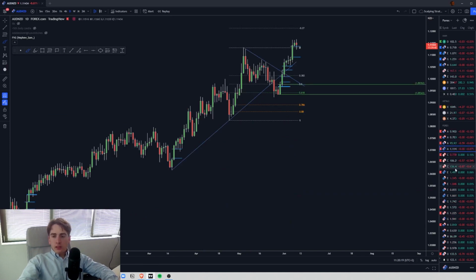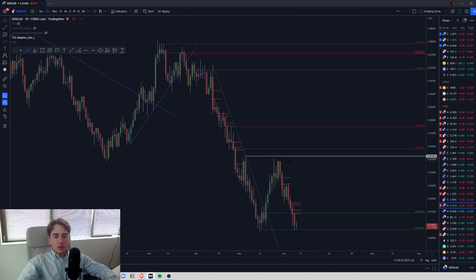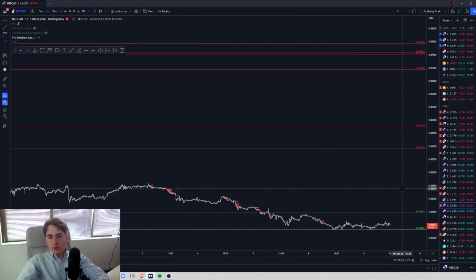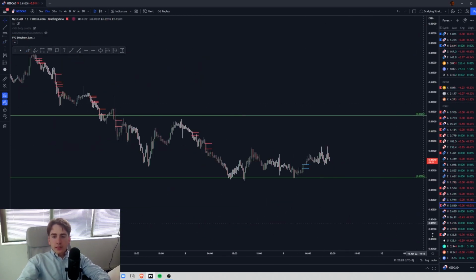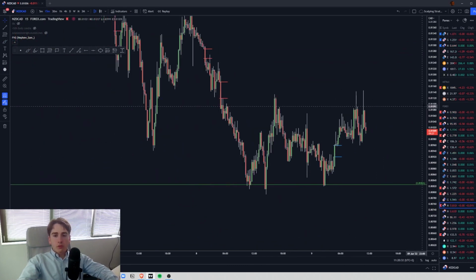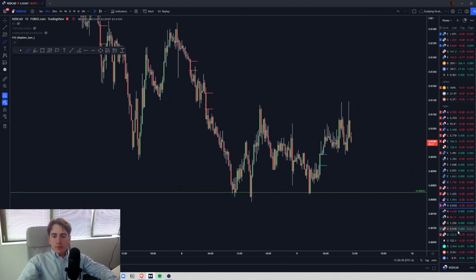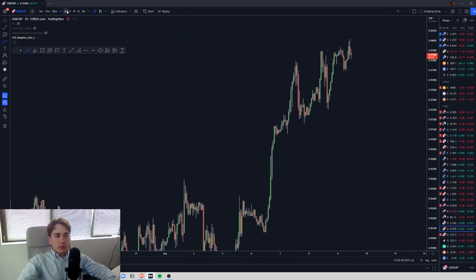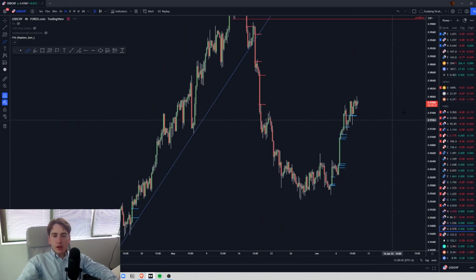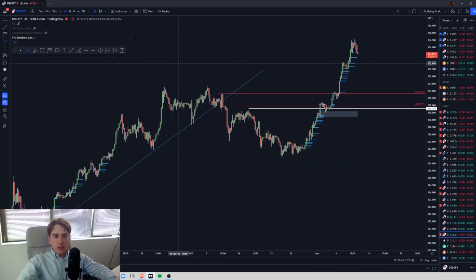Aussie New Zealand, nothing really. Kiwi CAD, kind of slow still inside of this area of demand. Yeah, we could potentially see some further upward movement on this pair, but at first pretty much just want to see, let's say, this high get taken out more clearly. But yeah, dollar Swiss, by the way, pulling up higher, still waiting for it to reach supply, of course. And yeah, that is pretty much it.